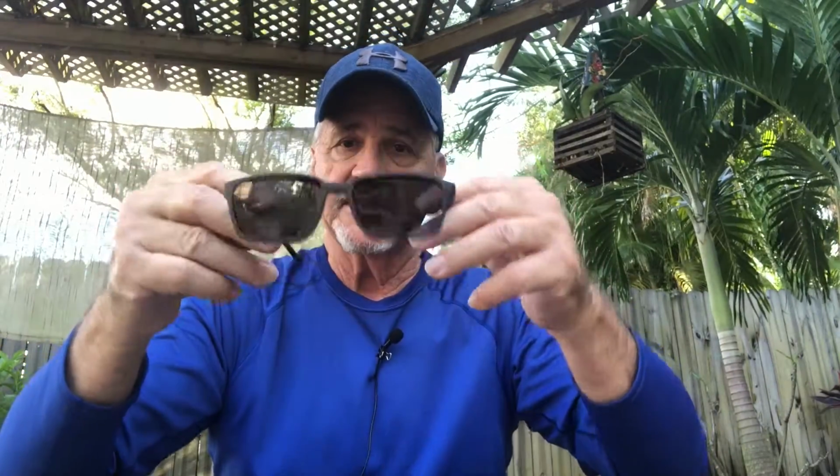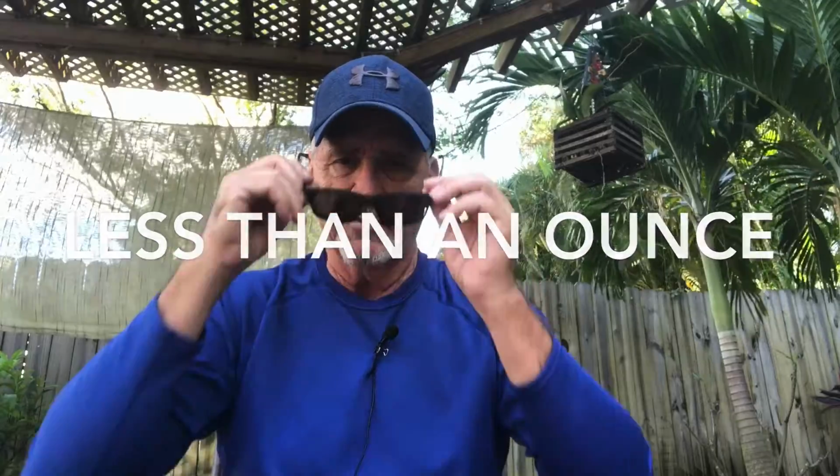They stay on real well, very light. I weighed these out, and they were, my gosh, just a couple ounces. I'll get back to you on that. I'll put a little note with what they exactly weighed. But can you believe this? In the mornings, I get up, I have my transition lenses. As the day goes on, pull these out, bam, got sunglasses.